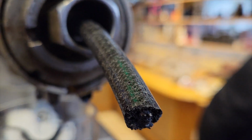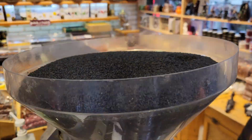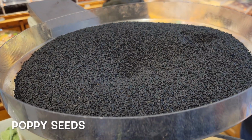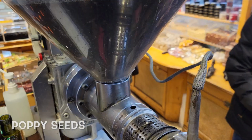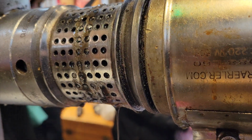So this is squeezing out the black seed, which is a thing that basically squeezes it until the oil comes out.